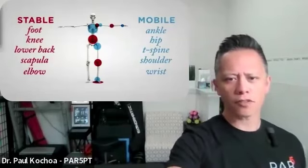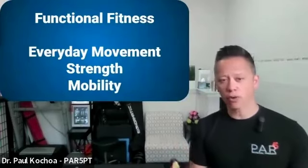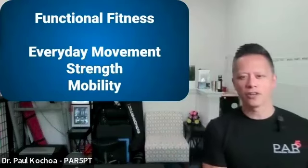All right. So on to what we're here for. Fitness is an important concept for everyday life. It really helps with our body's durability, our resilience, so that we can do the things that we want to do and not feel limited as we age.